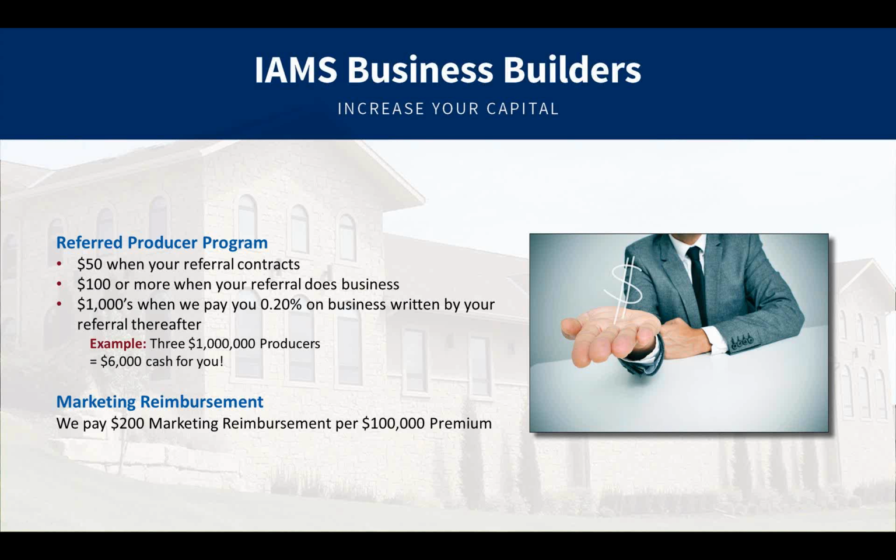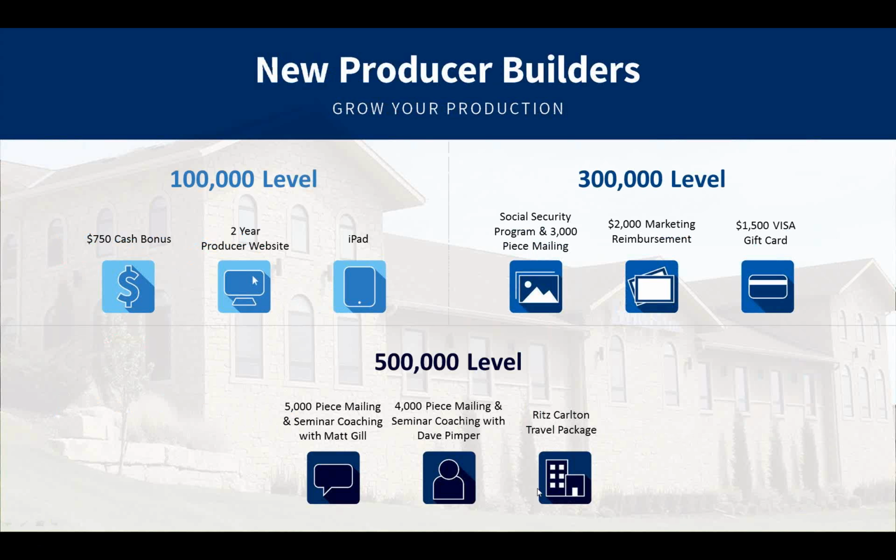We also have our marketing reimbursement program. We are reimbursing, at this point, $100 for every $100,000 of annuity premium. We still do reimburse $200 for every $100,000 of single premium life business. So if you are doing single premium life, you do get credited a little bit more. A lot of it has to do with the new DOL rules and regulations based on what can be offered. So keep that in mind.